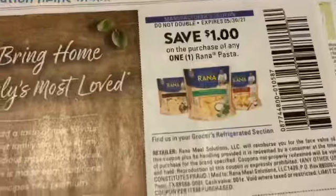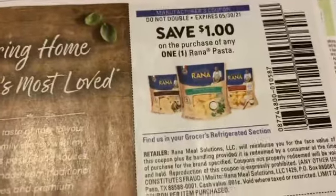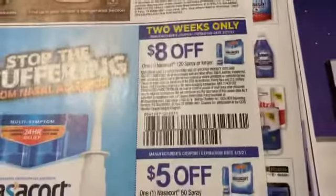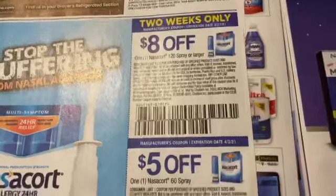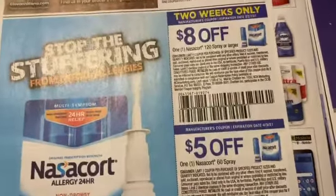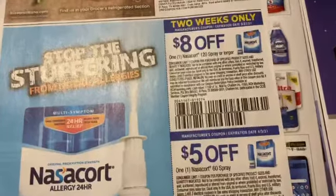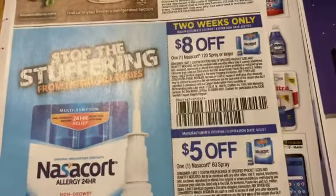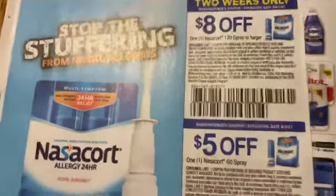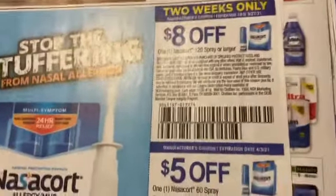Okay, let's go here. We have $1 off. Haven't tried those, have you? $1 off, haven't tried it. Looks a little healthy, probably need to try it. We got an $8 off and a $5 off. This is basically for your allergies, 24-hour relief, no drowsiness, that's what it says. And the limit is 1 light coupon for these.